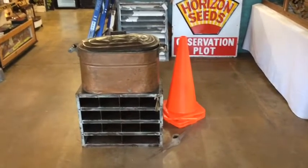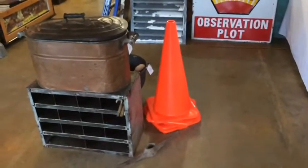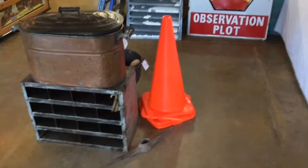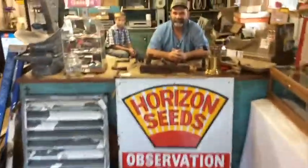Okay, everybody, here we are inside the Cross-Eyed Bull, but I'm making note of these orange cones. When you see these orange cones on the side of the road, you're here, okay? You can't miss them. You can see them a mile away. All right, Alan, how you doing? It's good to see you again.